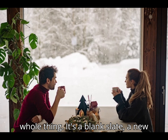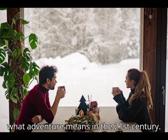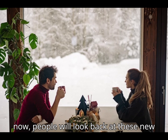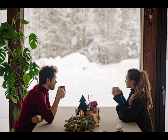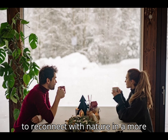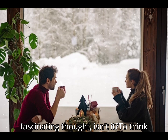It's a blank slate, a new beginning, an opportunity to redefine what adventure means in the 21st century. And who knows, maybe someday, years from now, people will look back at these new Scouts with the same fondness and nostalgia that we have for the originals. Maybe they'll become icons in their own right. Symbols of a time when we started to reconnect with nature in a more sustainable and responsible way. It's a fascinating thought, isn't it?